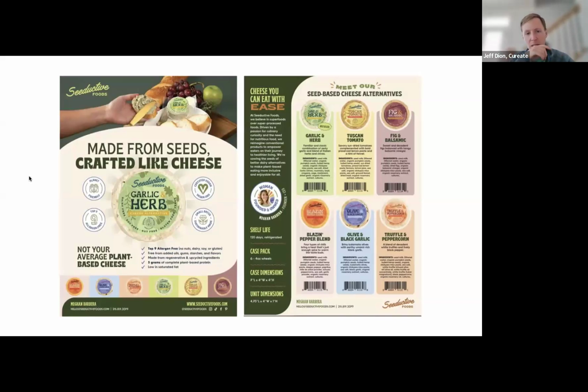I think one of the most important things on this whole sales sheet actually is the very top photo, which shows you the size of the product in comparison to other things, and also shows you an application for the product, which is a great one. You might be wondering, what am I supposed to do with a cheese that's made out of seeds? And they're showing you this is amazing for a charcuterie board replacement, right? But I think you could utilize that for anything.